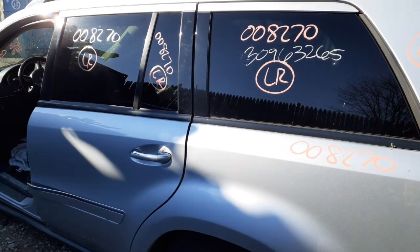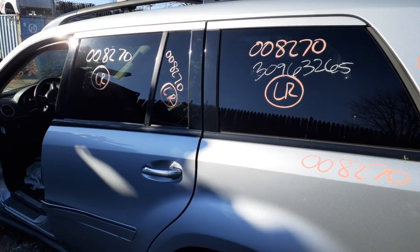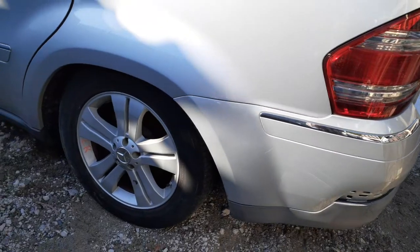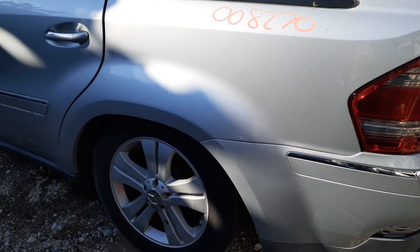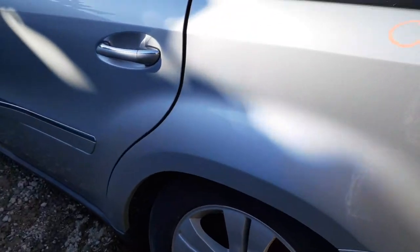You do have both left side door glasses, privacy tint. Got the door glass and the vent glass. You do have both suspensions, left and right. This is airbag suspensions. So we do have the air pump.